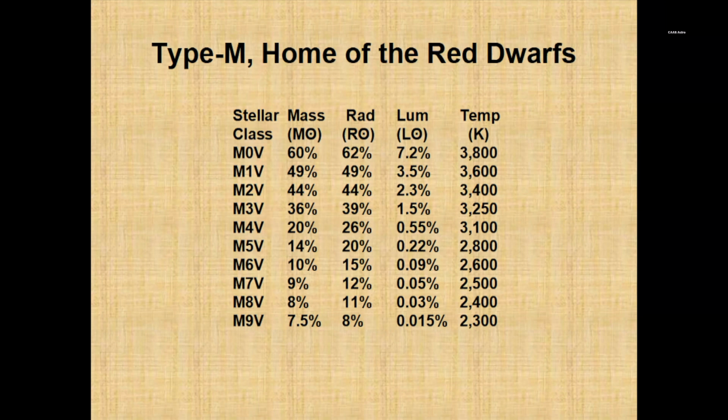Here's the fine structure I talked about, where they put the M's from 0 to 9. These are the hottest, these are the coolest. And you'll notice that the mass, these are mass in terms of the sun. So that's an M0 is 60% of the mass of the sun.